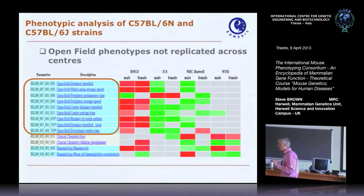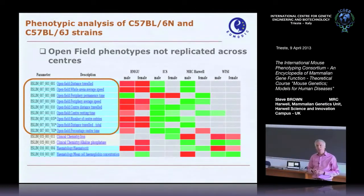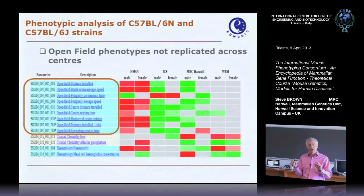What does this tell us about the difference in behavior, open field behavior between N and J? Well, I think it tells us there is a very significant difference, but there must be environmental or other impacts in the way that the tests are being done between these centers that are impacting upon both the direction of effect and whether you see an effect or not. And we don't have a clue what these impacts are. We've looked very hard between the testing procedures. Of course, we standardized them anyway, but we looked for other things that maybe we didn't standardize that would be consistent with these differences, and we can't find them. And I think, of course, that is a problem with behavioral testing. There will be environmental influences that will impinge upon these differences that we don't completely understand.